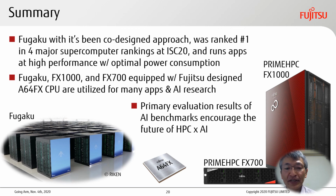Fujitsu-designed A64FX supports high memory bandwidth and high calculation performance for HPC and AI workloads. The results of the preliminary evaluation of AI benchmarks support the future of HPC and AI. Simultaneous running of HPC and AI will be reality and deliver synergistic effects.